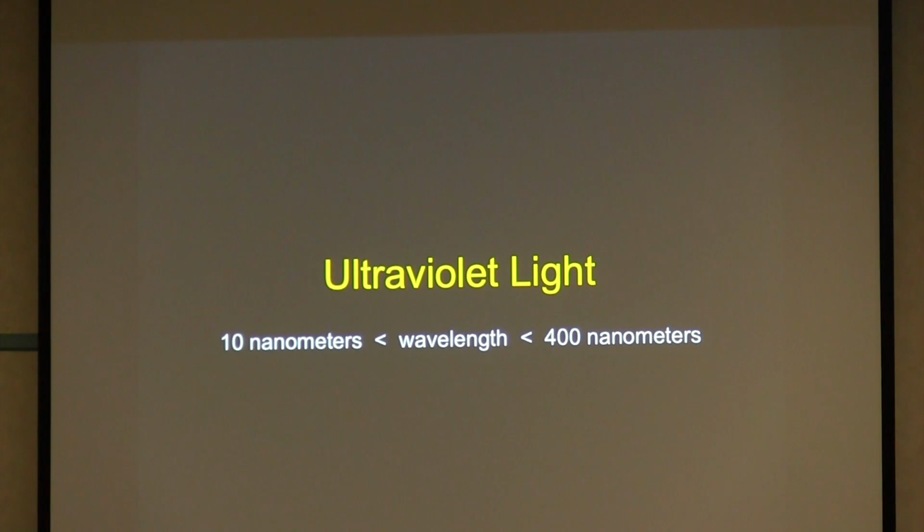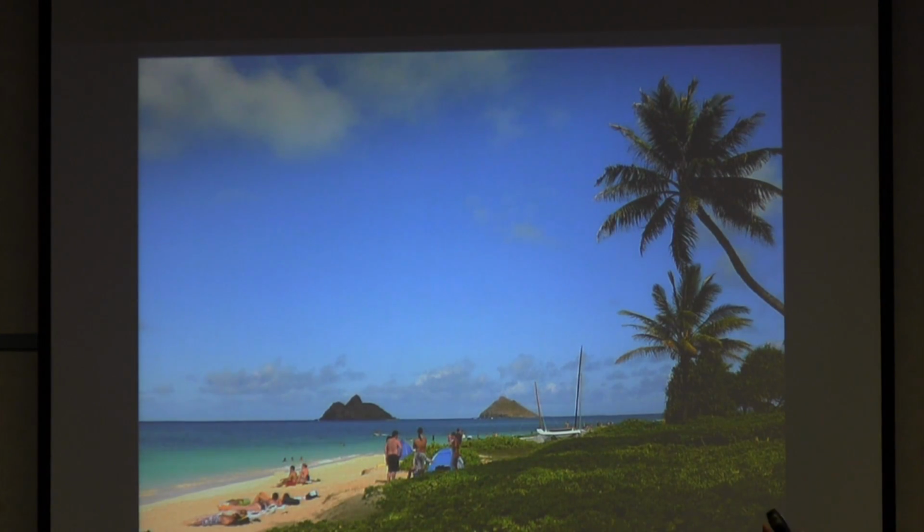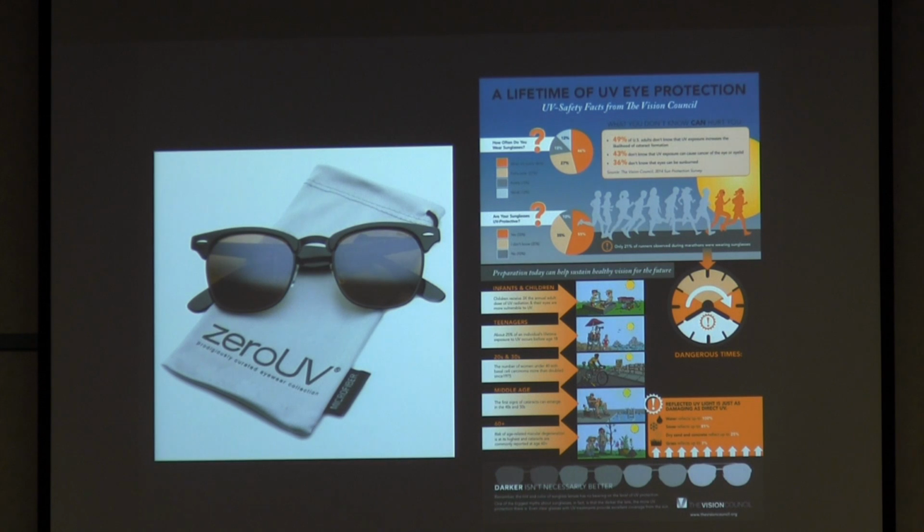What do we think of when we think ultraviolet UV radiation? We think of going out to the beach and going out in the sunshine. Got to protect ourselves from the sunshine. Well, the UV radiation. There are some glasses that I found called Zero UV. They have such great UV protection. Your eyes will be protected from all of the ultraviolet light from the sun. Here is a poster from the Vision Council on a lifetime of UV eye protection. So your kids know about UV radiation and UV protection, even if it's not something that they associate with ultraviolet light.